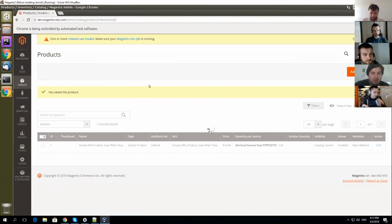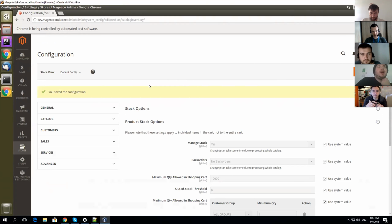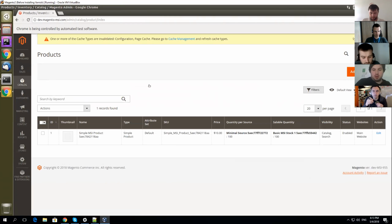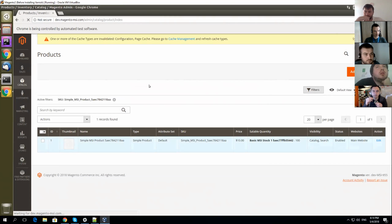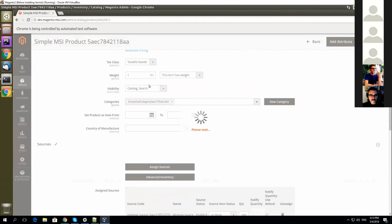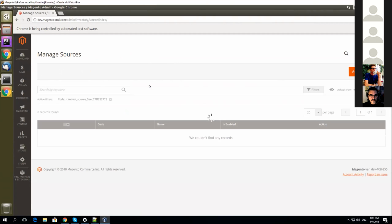Now we are navigating to our system configuration, and uncheck use system value for inventory, notify for quantity below, set it to 5, save configuration, navigate back to the product. Now we're trying to find our product. Yep, filters, pick up our product. Now we check notify quantity use default, save the product, and now we verify that it's actually unchecked and 5, but unfortunately we don't see these checks on the screen, and that's after the test.